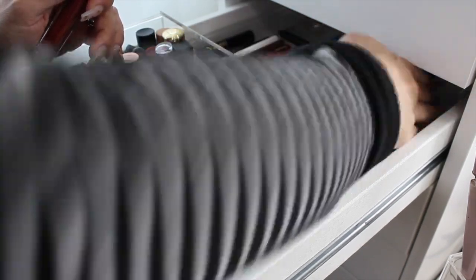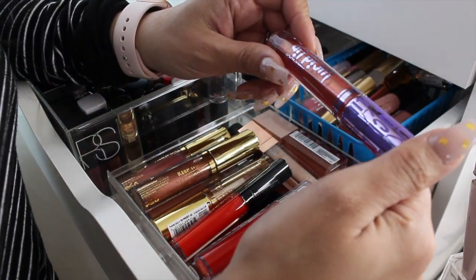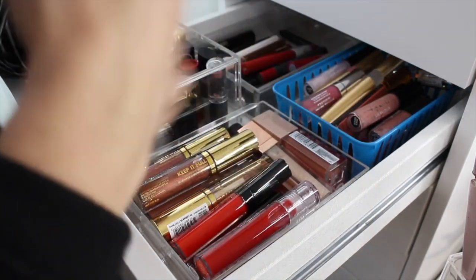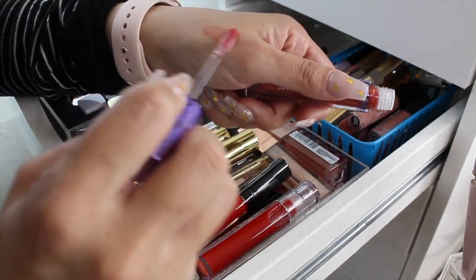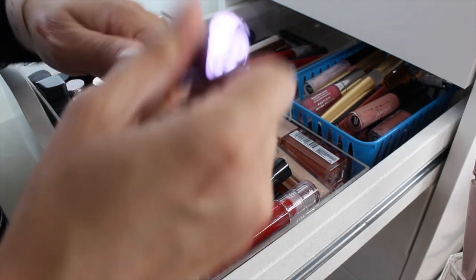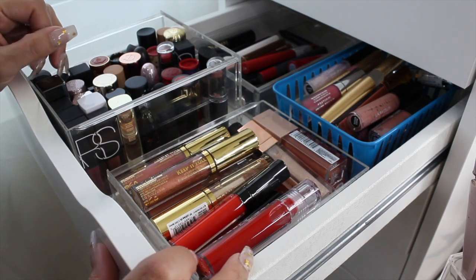This is so awkward in here. Not enough room. This is by Kaleidos, I think, and this is a Lucid Lip. I haven't tried it. I think it's a lip gloss. Oh yeah. Ooh, let's try this guy. I don't know why I smelled it, but I smelled it. I'm gonna pull that guy in, and then let's get one more lip product, I think.